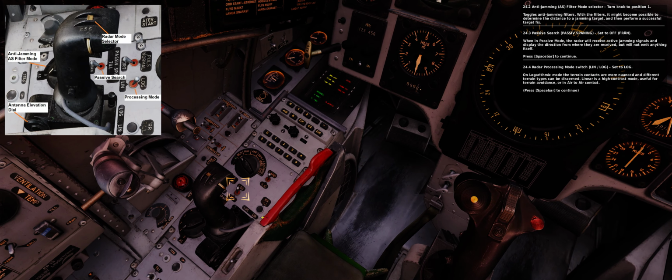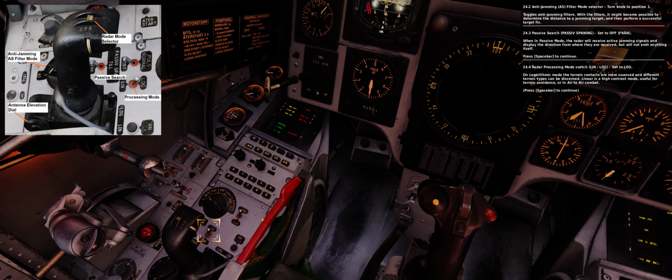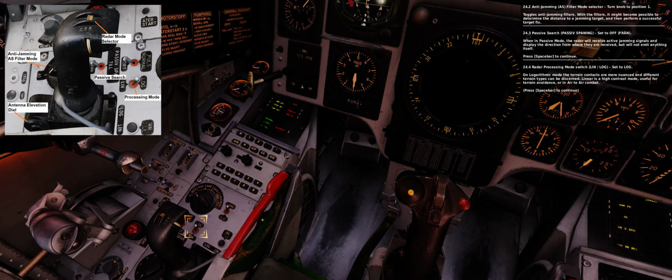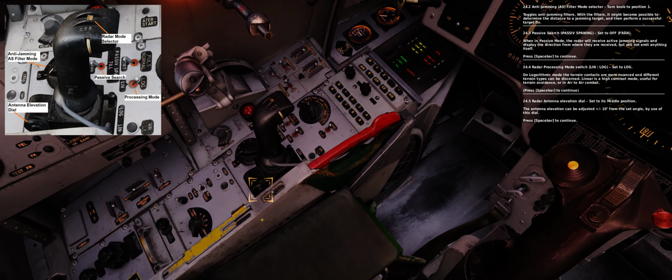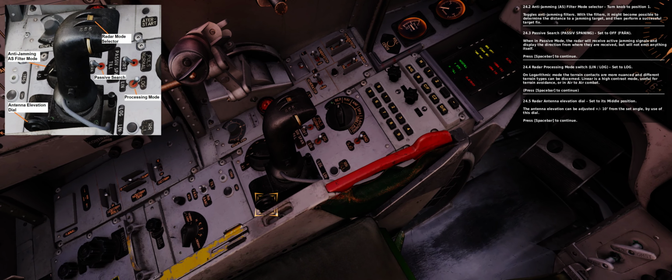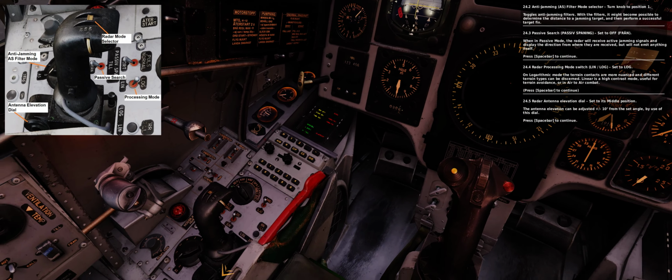Radar processing mode switch, set to log. On logarithmic mode, the terrain contacts are more nuanced and different terrain types can be discerned. Linear is a high contrast mode, useful for terrain avoidance or air-to-air combat. Radar antenna elevation dial, set to its middle position. The antenna elevation can be adjusted ±10 degrees from the set angle, by use of this dial. Press spacebar to continue.